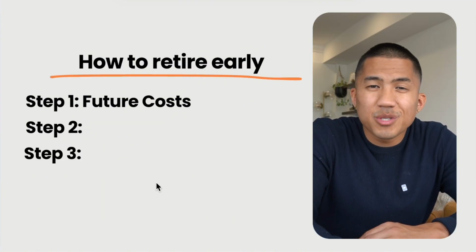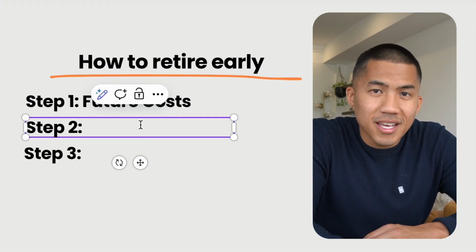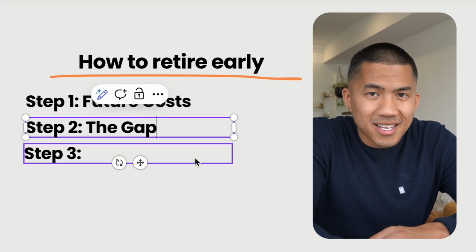Now that we know how much we need invested by the time we're 40, we need to figure out how we're gonna get there. First, you have to figure out where you're starting from. That could be how much you currently have invested, or if you have some cash laying around that you plan to invest this year, you could throw in that number and use that as well.